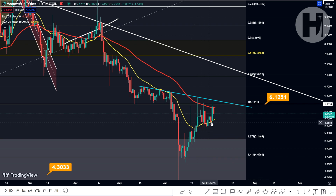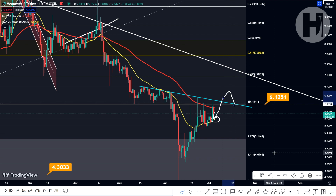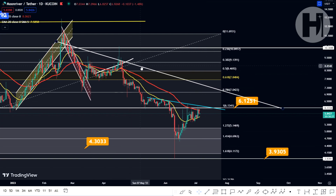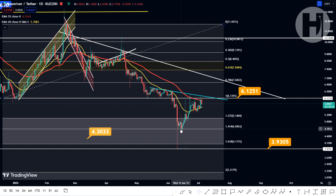The positive thing is that we're holding the 20 MA as support, but we are unable to break above the 55. So what I'm looking for here is another bounce off the 20. We refuel, so to speak, off of the 20, and then we have the next move to the upside. Hopefully we break above both resistance trend lines and we have a nice backtest of support. We can just backtest them both at the same time. And then we can obviously start targeting $7.05 and the large diagonal descending resistance trend line that you have over here that we've been hitting since February 2023, and then we had another bounce in April, and after that we just went down. So the 1.414 level held.